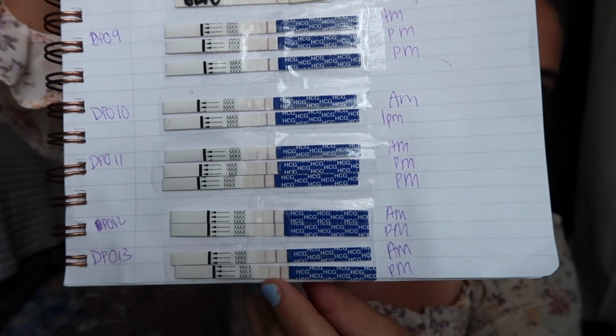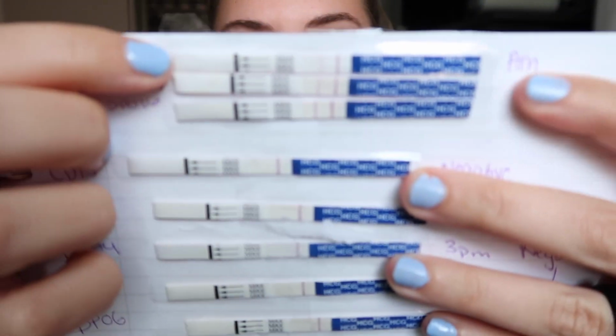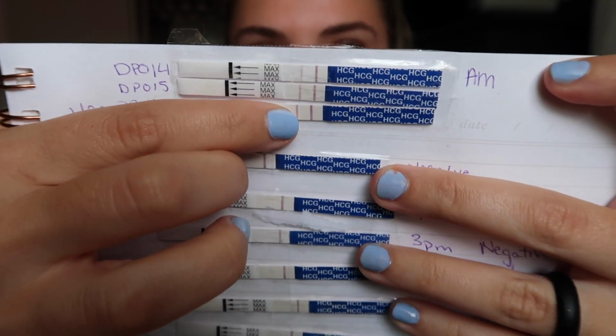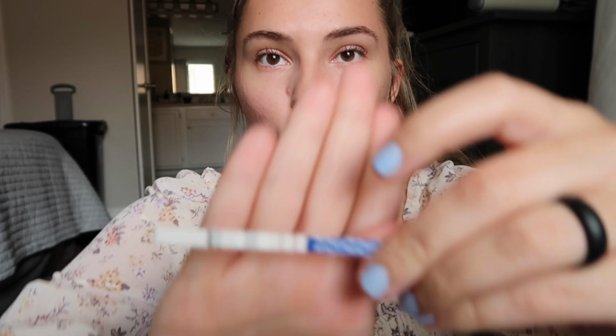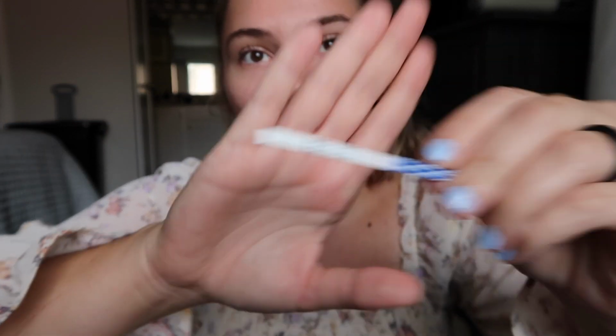You guys can see the line is darker. Then here is 14, 15, and 16 up here because I ran out of space. So 14, 15, 16. So this was yesterday, super dark. And then I have it taped on today's, which was insanely dark. So like I said, I got blazing positive on the first response.